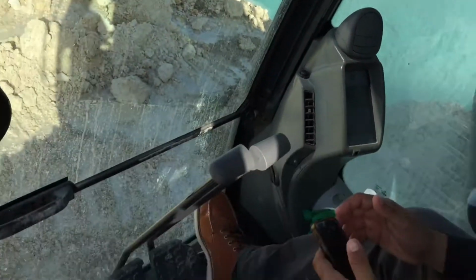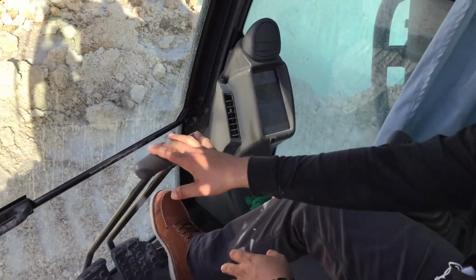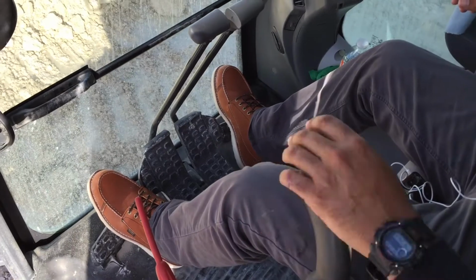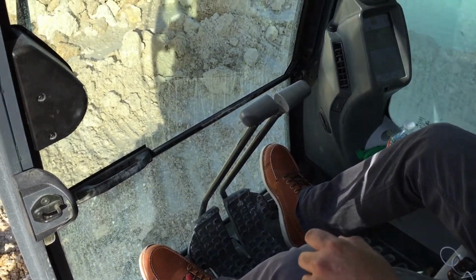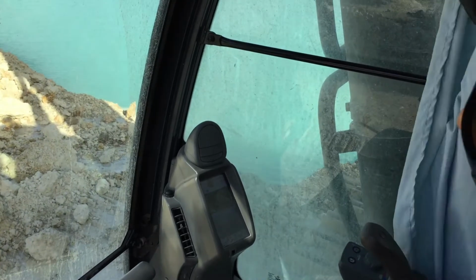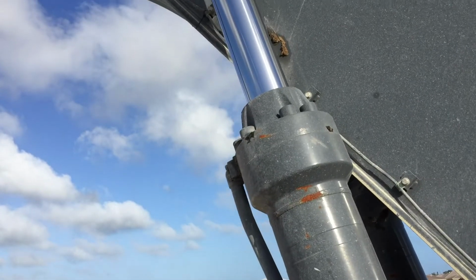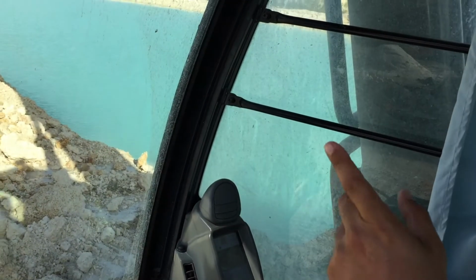Cool. So can you show us how this thing works? Yeah. Well, these are your levers to walk the machine back and forth, the tracks. And then this right here is for the swing, which will go left and right. And then where the bucket is, that's called the stick. It'll open the stick in and out. And then the right lever is the boom, which is the bigger one. Right by the glass, you can see here the boom. So it goes up and down. That's the boom. And then if you move it left or right, it opens and closes the bucket.